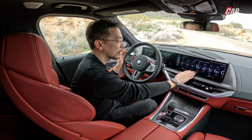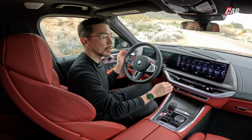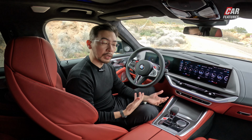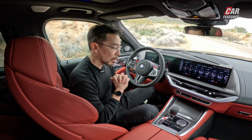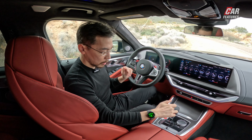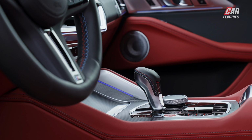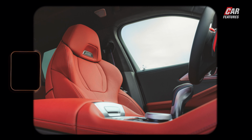No complaints there. Of course, you know, fingerprint magnet, blah, blah, blah, the usual for me. You guys are probably sick of hearing it. But the impression I get is one of not just sportiness, but also luxuriousness. So carbon fiber everywhere. You can obviously spec more if you want. Also the red leather seats, perforated leather seats, very, very comfortable.